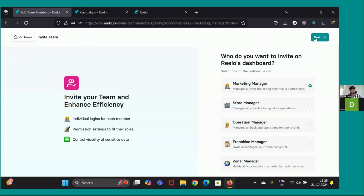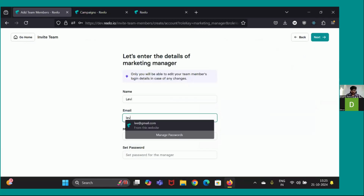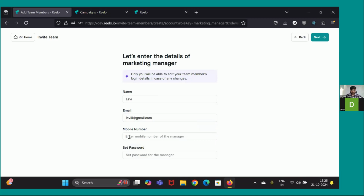Once they do that, they will instantly receive the reward message in response, whatever you have drafted over here. Say you want to invite a team member. Hi, I want to claim a special gift at Antara's Kitchen. You can select the role that you want to send an invite to and add their name. Let's say I want to invite Reelo Up. You can draft a message up to 1,000 characters here. Once done, you can click on next and add their email ID, along with the mobile number and a password.